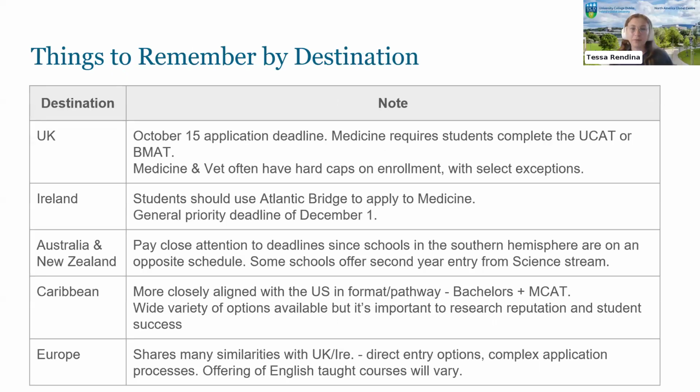Just some things to remember by region. Again, we've already hit on some of the deadlines, accreditation, and outcomes, some things to look at. The only one that I want to highlight that we haven't really covered yet is Australia, New Zealand, and just in general, the Southern Hemisphere, that typically those are going to be switched for start dates. So usually looking at maybe January, February, rather than what we typically see with August, September starts. So just some things to remember in terms of timelines and everything there.